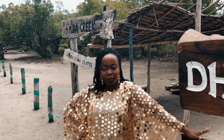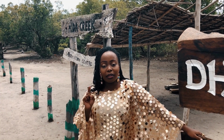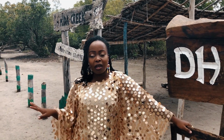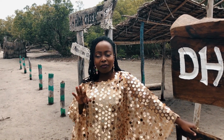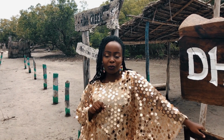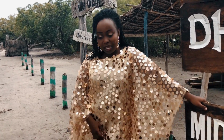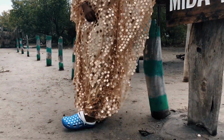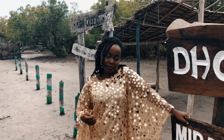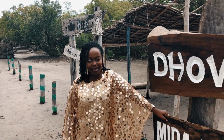A cool trip. I forgot to tell you, in the morning we were at Reef Beach. It's a public beach, very nice, very clean and everything. So now we've made our way to Mida Creek and we are about to go for a boardwalk. Please join me, and also don't judge my shoes. I've had to wear these very fancy schmancy shoes because we're going to walk in the mud, but I'm definitely carrying my heels for photos and such. So come with me, let's enjoy the scenery.